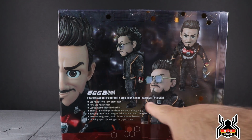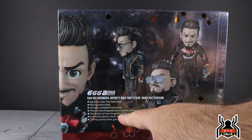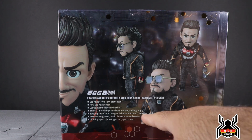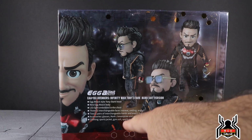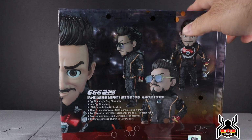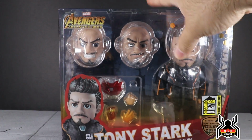As you can see here, we have all the information of the figure. Egg Attack style Tony Stark head, new Egg Attack body, LED lights embedded in the chest. It has 3 interchangeable faces, 2 pairs of interchangeable hands, 1 Iron Man hand, glasses, the Mark 50 breastplate and reactor, and then he has the clothing. So awesome things going on there. Look on that side of the package, and there it is.